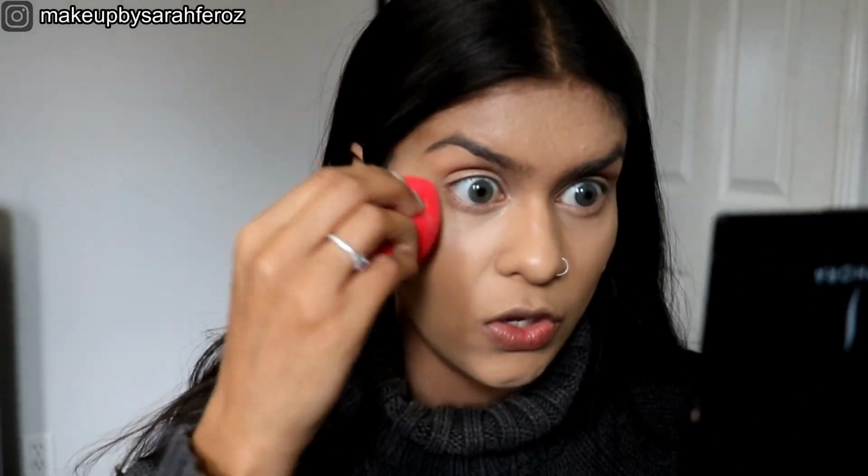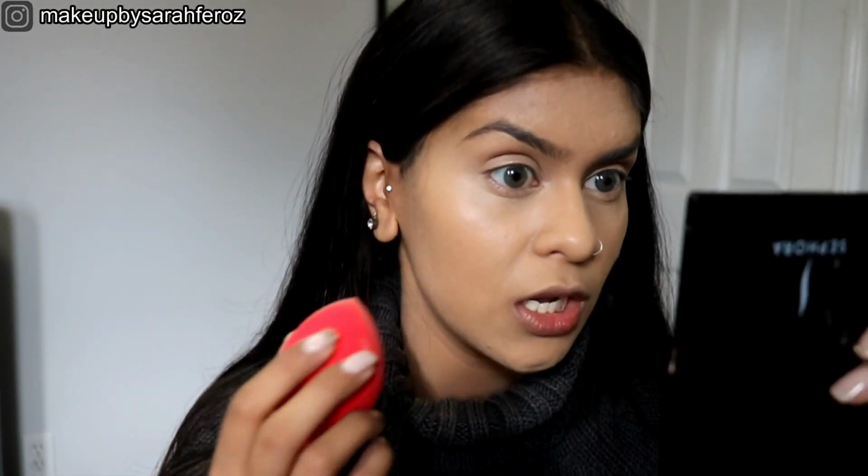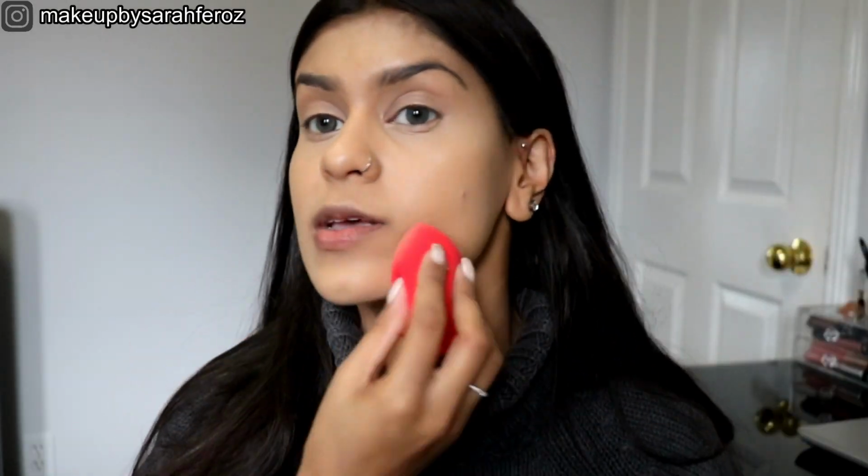I really like this so far. I mean, it is very hydrating. You can just tell it doesn't have a matte finish. It has a sheen to it, but I don't mind that because I think it looks really nice and very, very healthy. So far, this is a pass for me. We'll see how it holds up too.